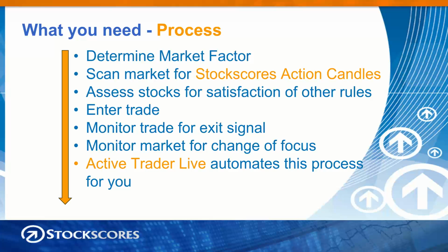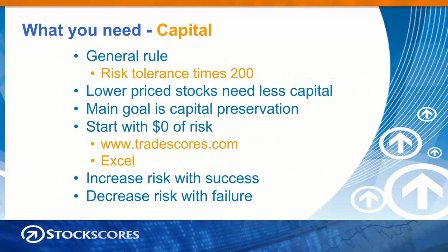And again, Active Trader Live automates a lot of this process for you because it's doing the calculation of the algorithms. It has automated processes that grab all of the stocks that are candidates for buys, runs them through analytics, spits out every 2 minutes a list of the stocks making action candles, or for swing trades every 13 minutes.